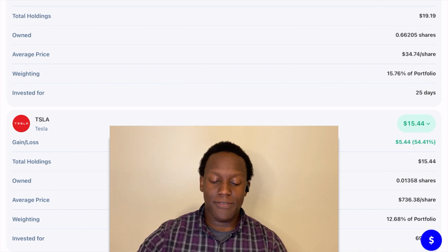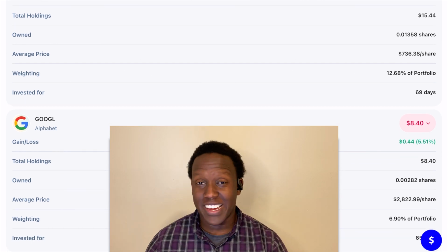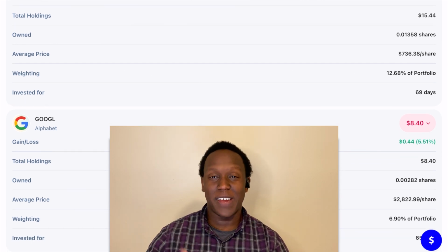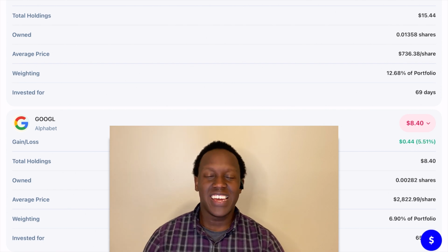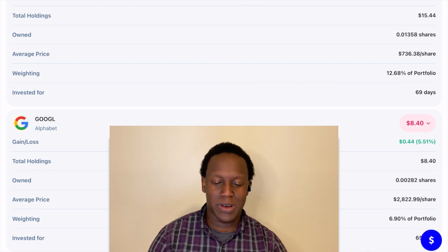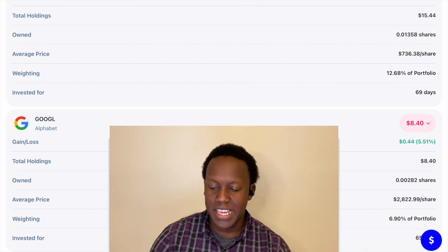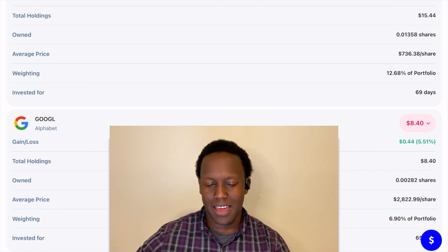So the next stock we have is Alphabet. It's up about 5%, which in a normal market looks solid, but compared to some of the other positions we have here, it actually looks pretty pitiful. But nevertheless, Google's doing well. Again, I think Google's another great long-term play. It makes up about 7% of this portfolio that we have here.